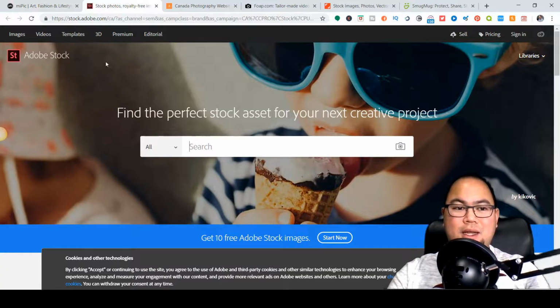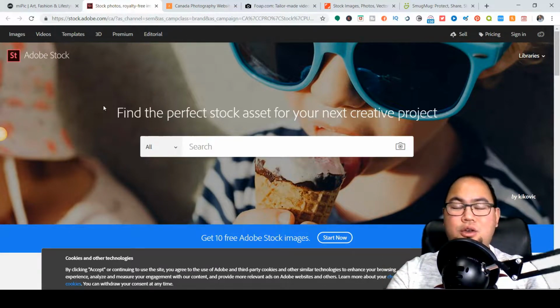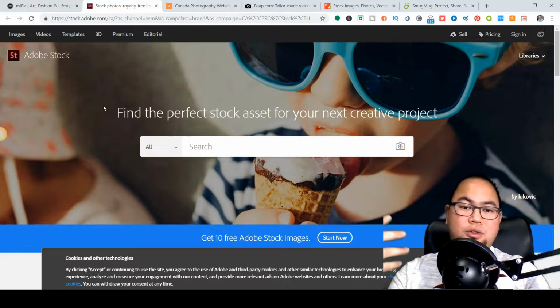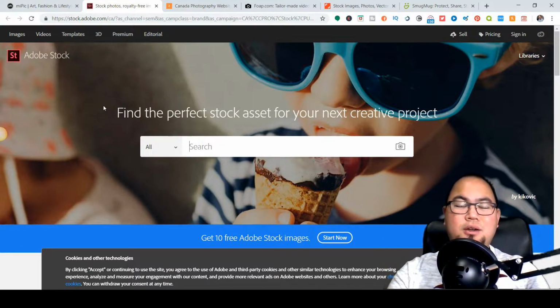The other website is called Adobe Stock. Adobe Stock has been doing this for a very long time, and not a lot of people know this, but Adobe Stock is still using photos. They are actually reselling your photos, and they also offer them to content creators as content they can use.